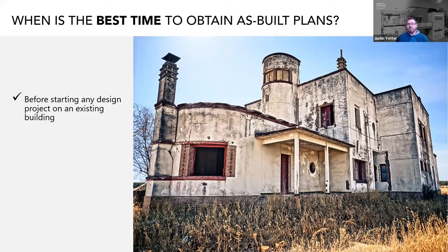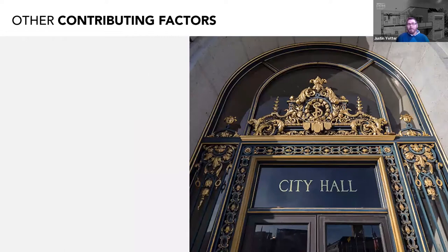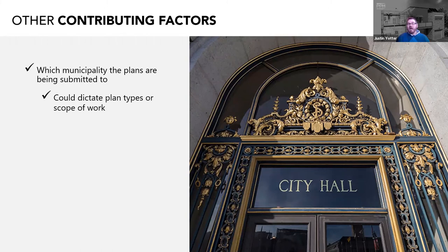There are also cases where you'll be working with a historic review, and they will require as-built be created. And if you are working on a teardown project, some building departments require you submit as-built of the structures being demolished. As mentioned on the previous slide, different municipalities work differently and have different requirements. If they require as-built for any reason, the type or the scope needed may vary from city to city.